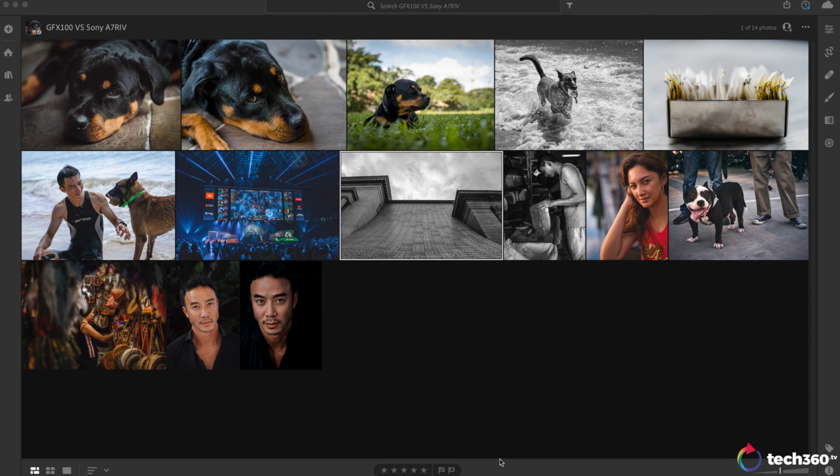All right, so now we're inside Lightroom CC to show images between the Sony A7R IV and the GFX100. Now, this is not a scientific comparison. I'm not shooting a wall with a bunch of artifacts in there and just putting it on a tripod, because that's not how we shoot in our lives. At least that's not how I shoot. I actually shoot photos and I want to show you what the images look like.